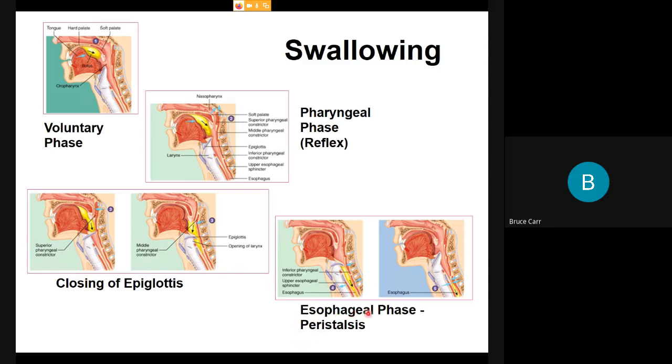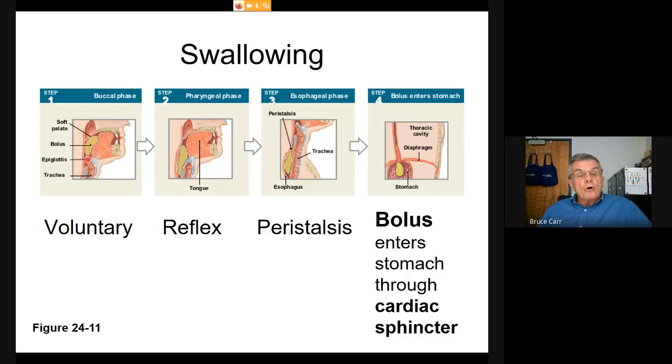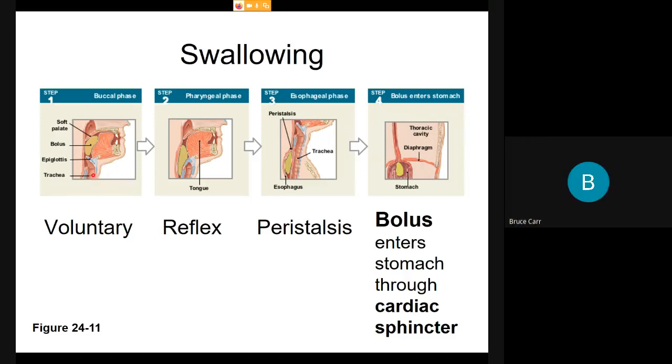The esophageal phase and the initiation of peristalsis as the food moves down. Notice this constriction is moving with it, keeping it going. And also notice that with the food right here, the epiglottis has already popped open, opening the airway. Shown here, a bolus of food over the epiglottis, the esophagus largely closed, the airway open: the pharyngeal phase.